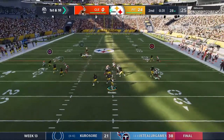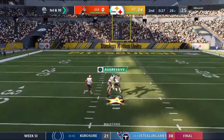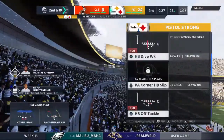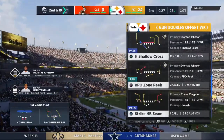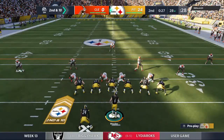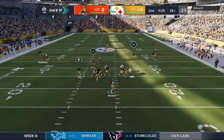On 1st and 10, Rhodes. He's going to fire one deep, middle of the field. And that will be incomplete. Would have been a big hitter if they had connected. Instead, it's 2nd down. Certainly no lack of aggressiveness here. They were hoping for the home run play to get them 6 points. They're hoping for a catch, maybe a call. But they figure they can at least get into field goal range with a completion.